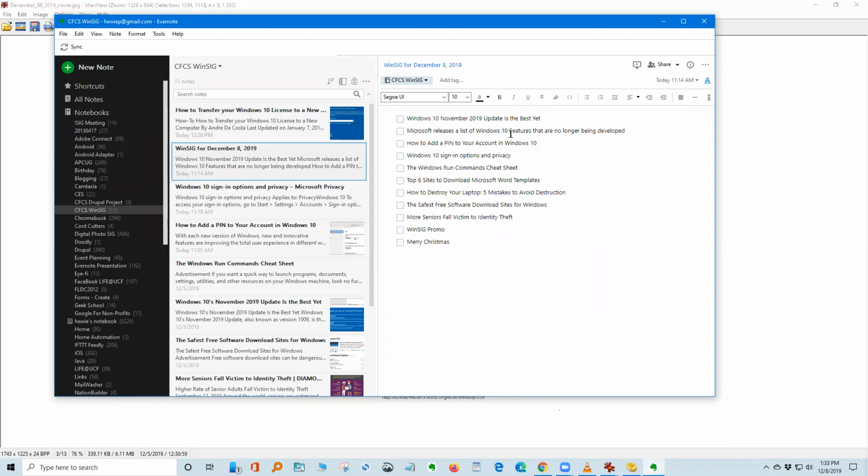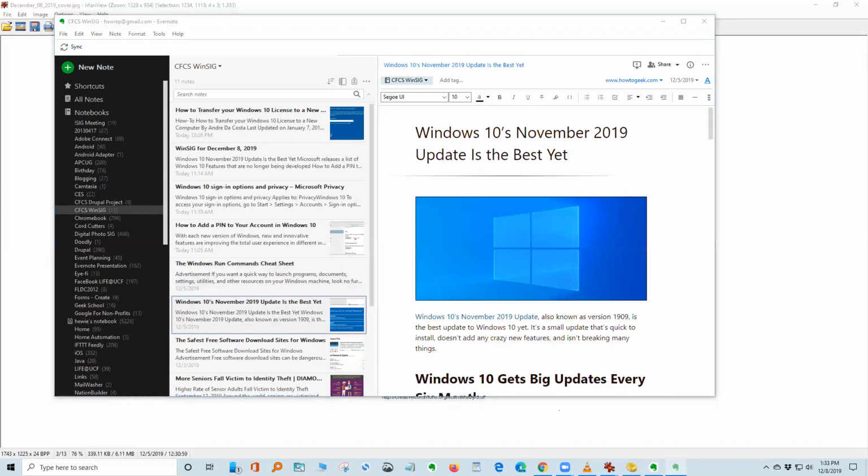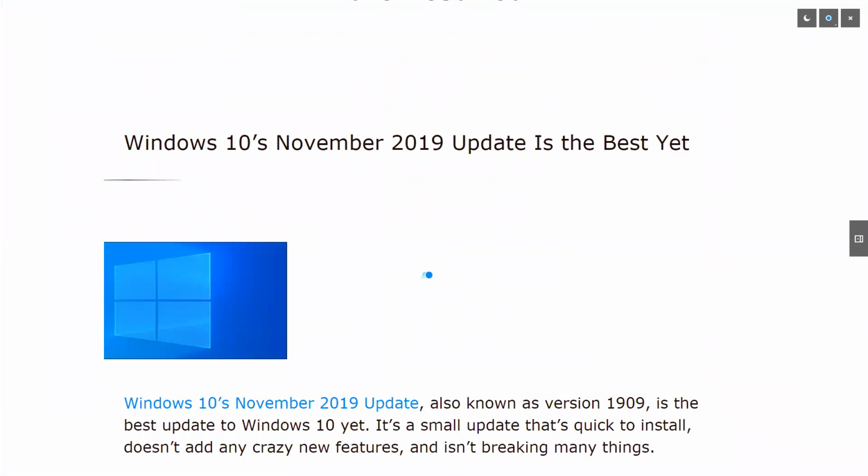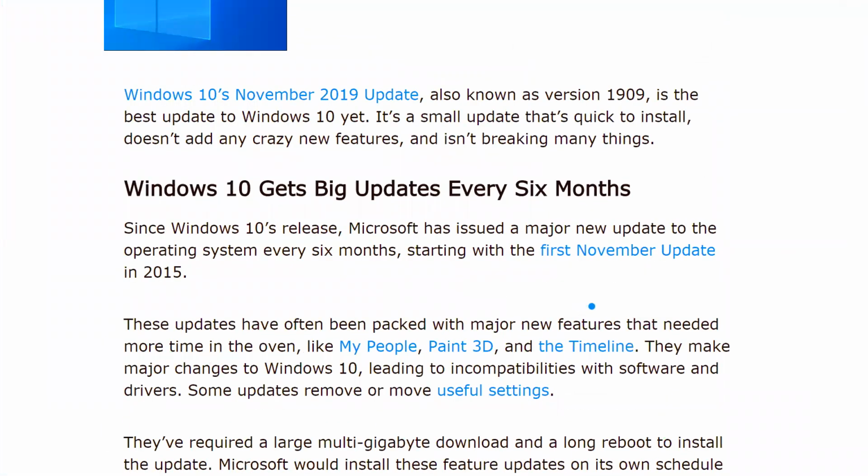And Windows update is the best yet, according to this article. So we'll take that article and we'll get it up on the screen here. I don't know how many of you run Windows 10, and then I don't know how many of you are keeping up to date with your Windows 10. The November 2019 update, also known as version 1909, is the best update, according to this author, yet. It's a small update that's quick to install and doesn't add any crazy new features and isn't breaking many things. Just a few.